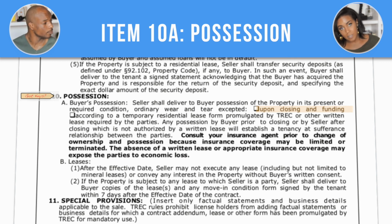Or there could be a lease back, which means they're going to close on the property, but the buyer's not going to get to go in there. The seller's going to get to go back home and stay in there for an agreed upon amount of days. That's what you call a lease back.